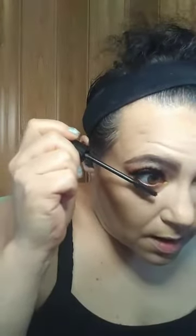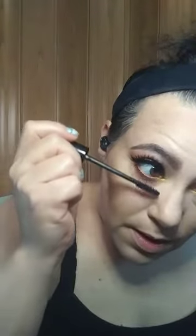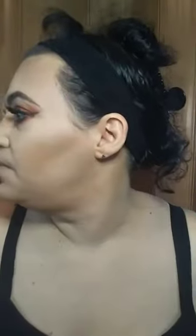And of course, we're gonna hit up those lower lashes with that Full Frontal. I have so many new mascaras that I'm not keeping these names straight, but I like this one so far. Yes, I freaking love what that does to my lashes. Alright, let's try out this blush and highlighter palette.